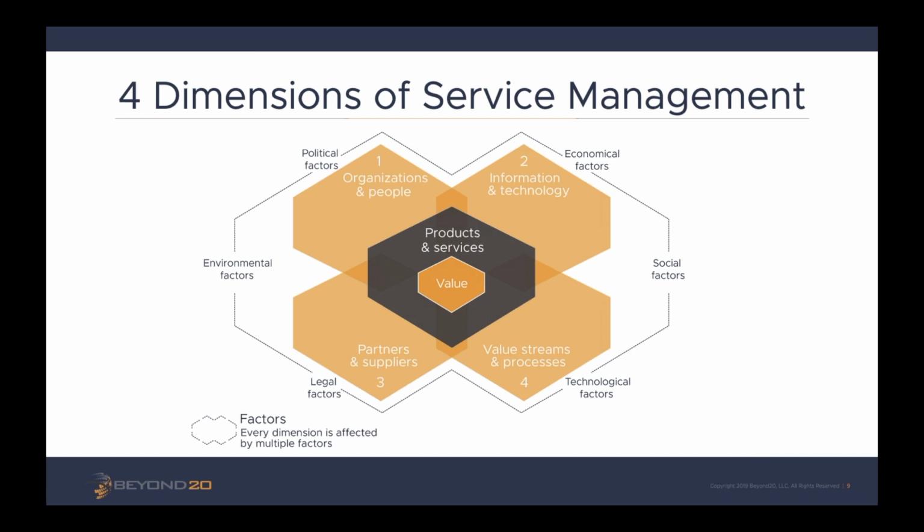Another new concept in ITIL 4 is that of the 4 dimensions of service management. What that really does is expand our mind beyond just thinking about processes. So processes are down over here.